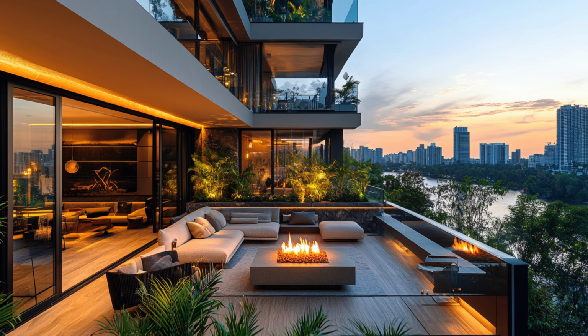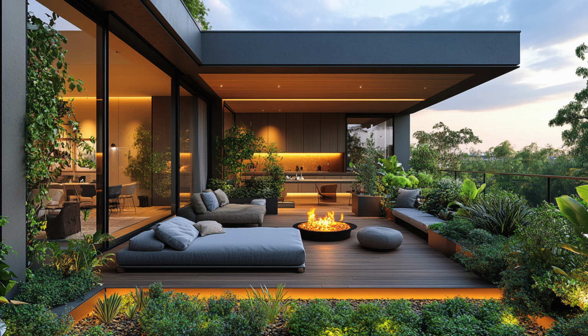Soft, ambient lighting throughout, highlighting the vertical garden and the interior space. Focus on natural light and shadow, emphasizing a peaceful, urban oasis. Impressionistic colors with depth and realism.